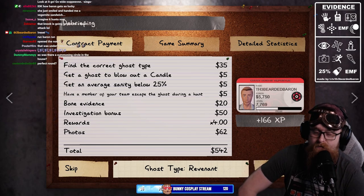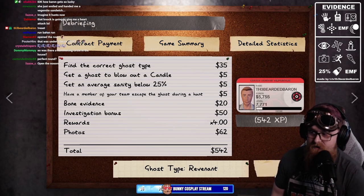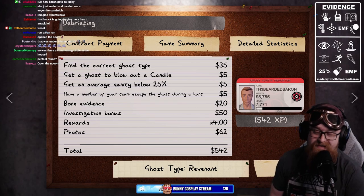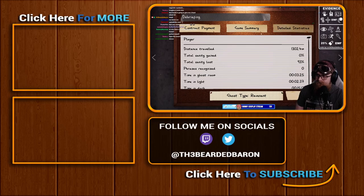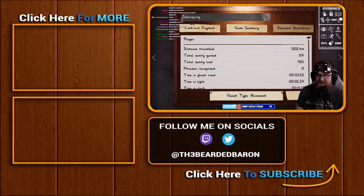I would say that that would be a perfect round, yes. Because we got everything, right? We got the objectives, all the secondary objectives. We got the bone. And I got $60 or more in photos. Technically speaking, we would have had a solid 70. But the game just decided not to grant us that one photo. And we did it in 17 minutes and 51 seconds and 93% sanity loss.